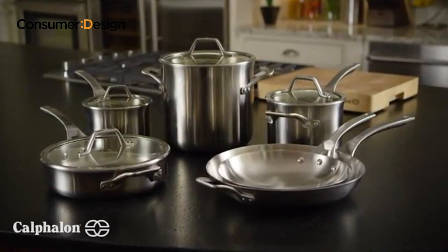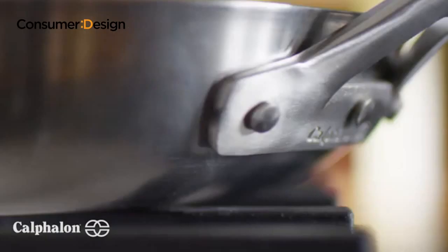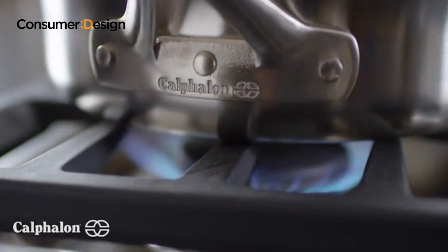It's often been said that cooking is a passion, and nothing brings that more to life than Calphalon and the highest quality ingredients. Calphalon's signature stainless steel cookware gives you the professional performance with exceptional results you desire. Made with 5 layers of metal that deliver exceptionally even heating and precise temperature control.